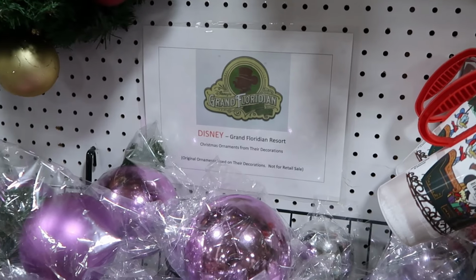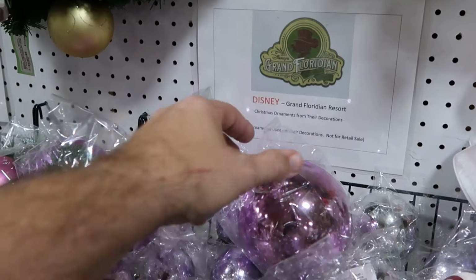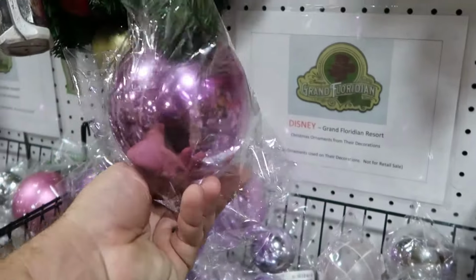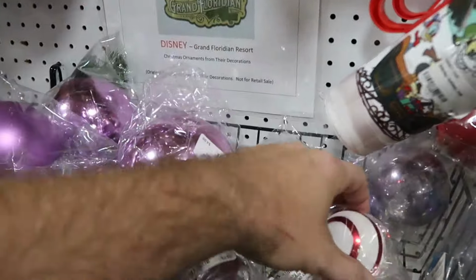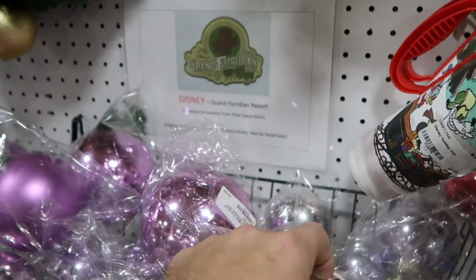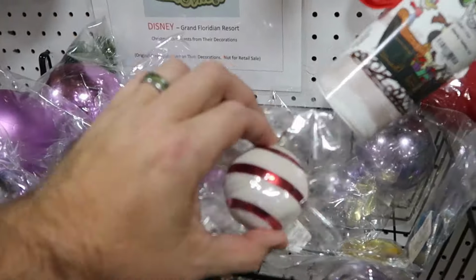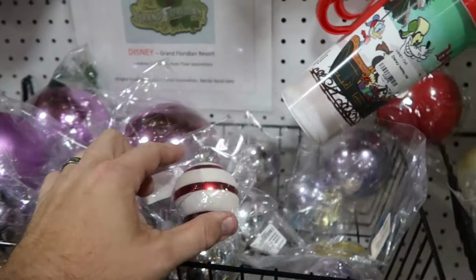And how nifty is this? You can even purchase some of the Christmas ornaments that were used at the Disney resorts. These were all used at the Grand Floridian. They have all different sizes and shapes. They don't tell you which tree they were used on, but they range in price. These are a really good deal. They have some smaller Christmas balls, some candy cane striped ones.